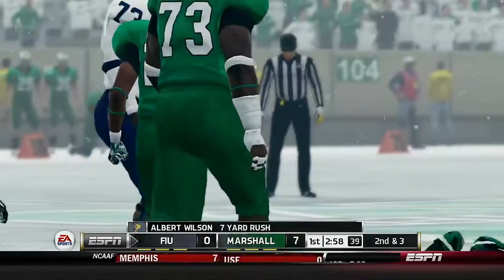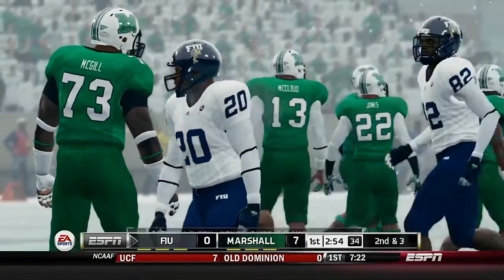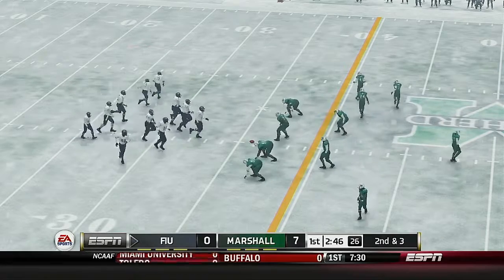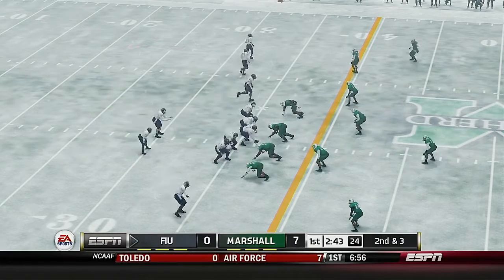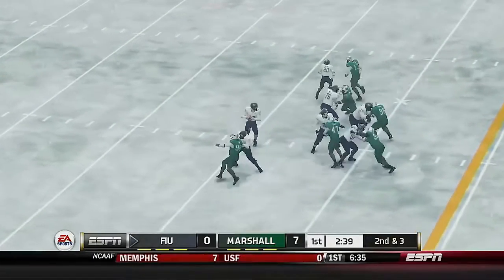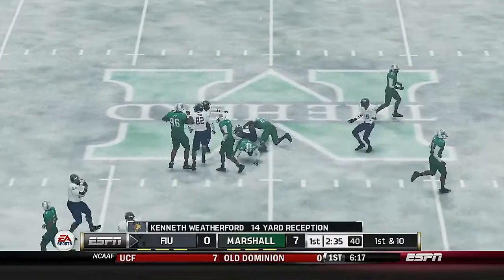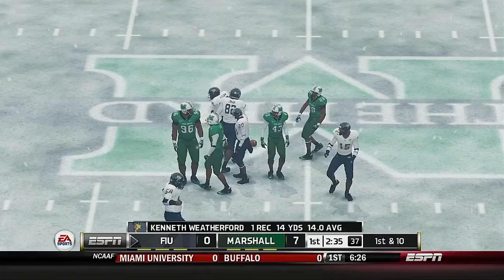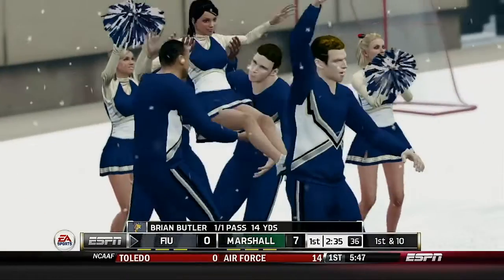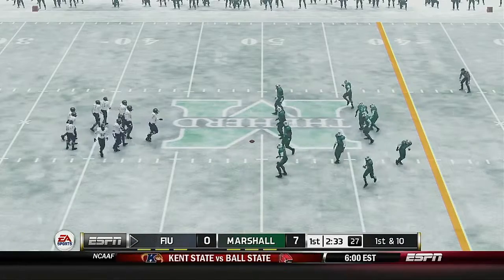Nice run there. Wilson picks up about 7 yards on the halfback draw. That'll bring up second and 3. They need about 3 yards to get the first here on second down. And a quick throw. And he's leveled at the 49. And a nice pickup there. I'll tell you what, the defense gambled a bit here and came with the blitz. And the quarterback showed tremendous poise by making a good read and delivered a nice ball to the open man.